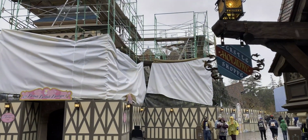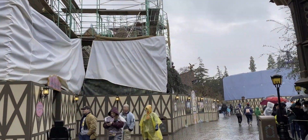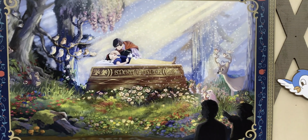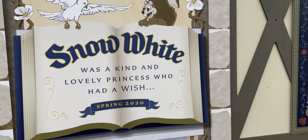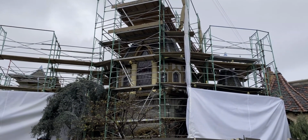Let's check over here, see what we can see. You can definitely see here the scrim is pulled down halfway, which is pretty cool. This is one of the new scenes coming to the Snow White Scary Adventures. So we can see that this work goes all the way to the top of the attraction.